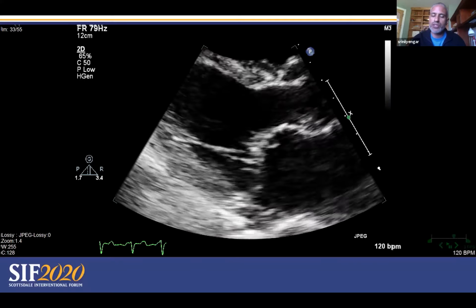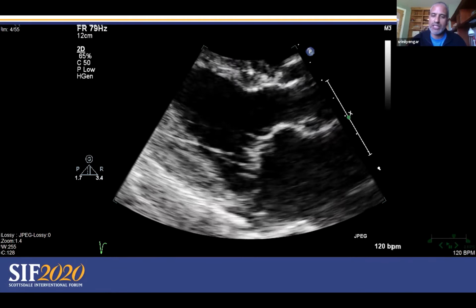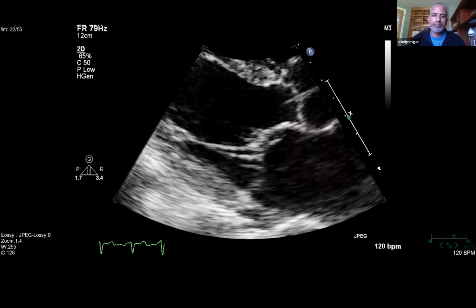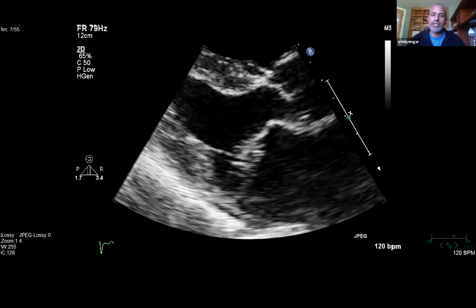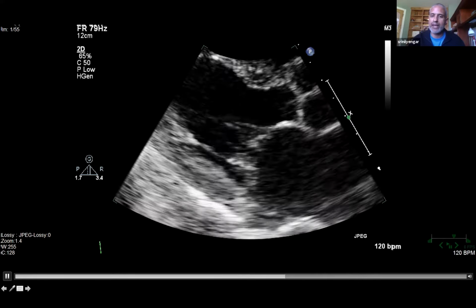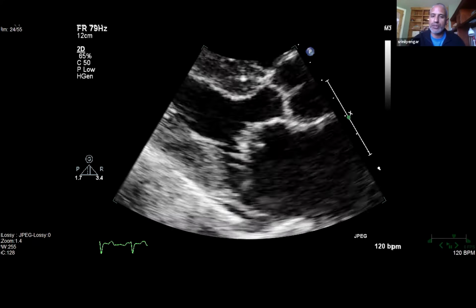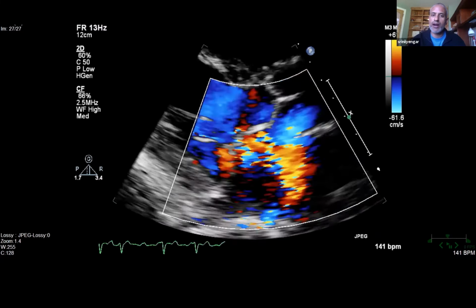In this view, we're still in the parasternal long axis, and we're just getting a closer look at both the anterior and posterior leaflets. As you can see, they're quite thickened in this view. You can tell by these slow motion views that it is clearly a heavily thickened valve. Again, we cannot see any torn cords in this view, but you can appreciate how the two leaflets appear. And this is a redemonstration on color of the valve and the significant amount of color.